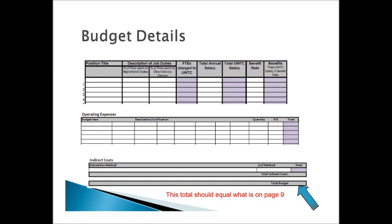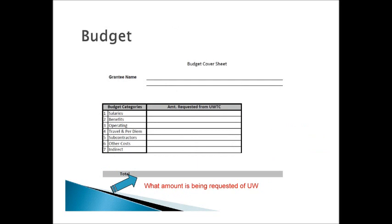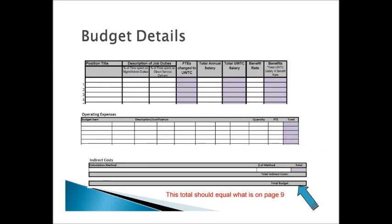Okay, so again, I'm highlighting down at the bottom. This should total what's equal on page 9. So the total budget should equal what's on this page and also what's on question number 3. Pretty simple, straightforward.